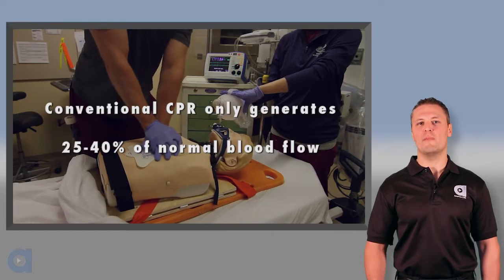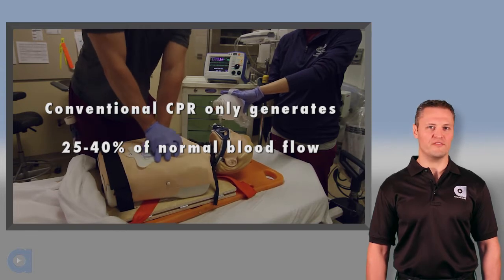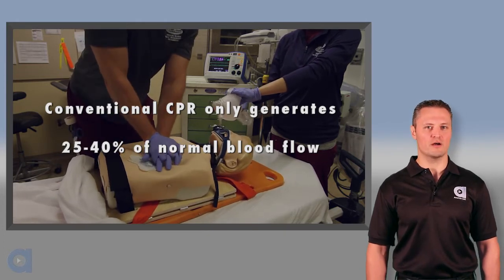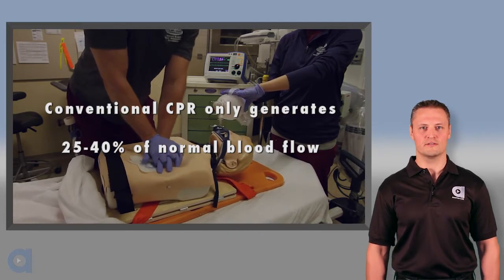Did you know that no matter how good you are at CPR, you can only generate about 25 to 40% of normal blood flow to vital organs? Think about that for a second. No matter how well you perform CPR, you are only about a third as efficient as a normal beating heart.